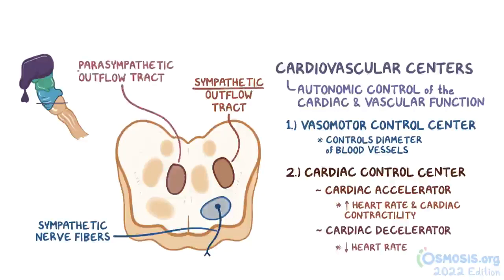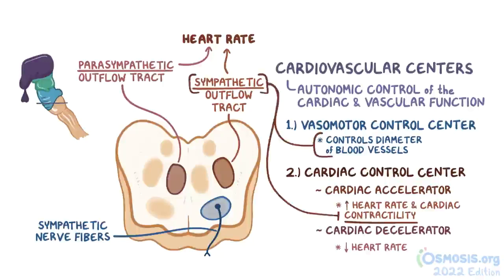Notice that both the sympathetic and parasympathetic system affect the heart rate, but only the sympathetic system has an effect on the diameter of the blood vessels and the contractility of the heart muscle.